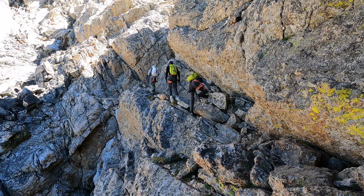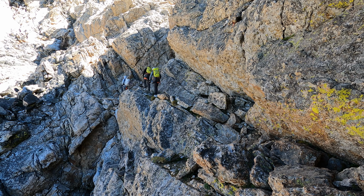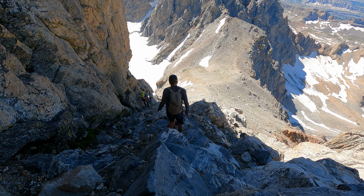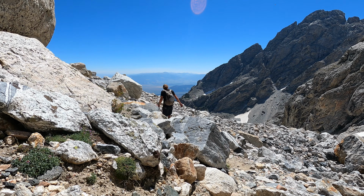We're just under the eye of the needle right now. Took a similar route to this coming up. Traverse over the top of the chimney to the high side, or the north side. And the rock coming down into the couloir from there is a lot easier. All right, from this point it's just switchbacks, a few rocks, but mostly switchbacks.